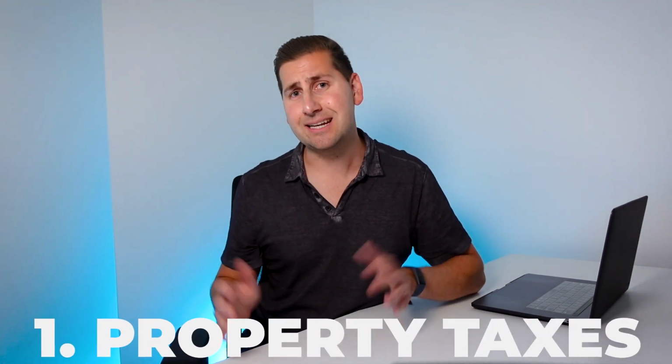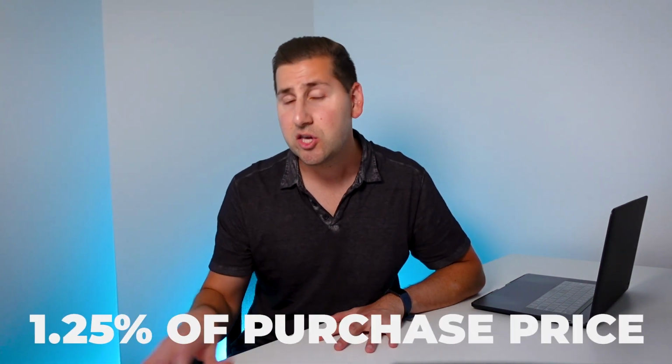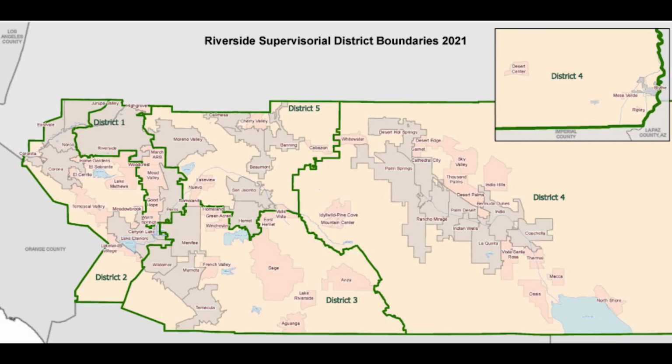You need to know what the annual property taxes are for the home you will be purchasing. Now, the annual property taxes are 1.25% of the appraised value of the purchased property. The Palm Springs area is a part of Riverside County. That's where we get that tax. So if you buy a home, let's say it's $1 million, then you will pay $12,500 in property taxes annually.